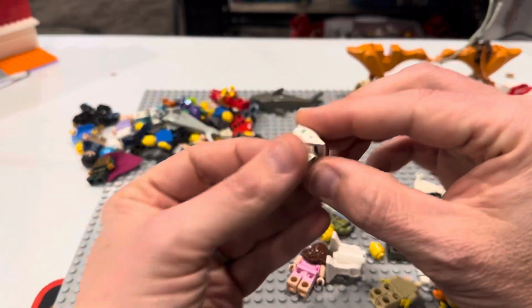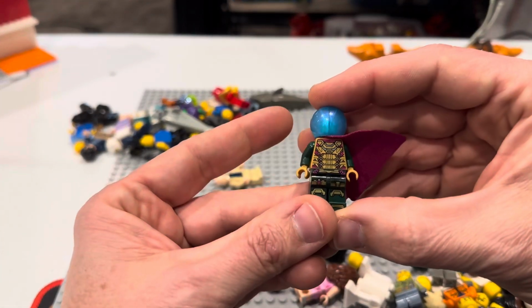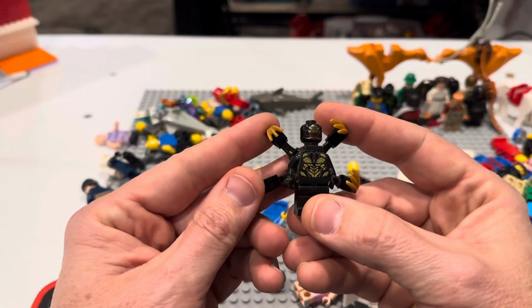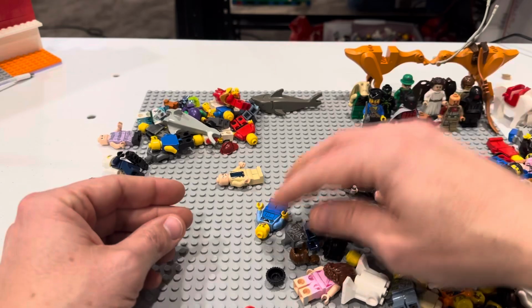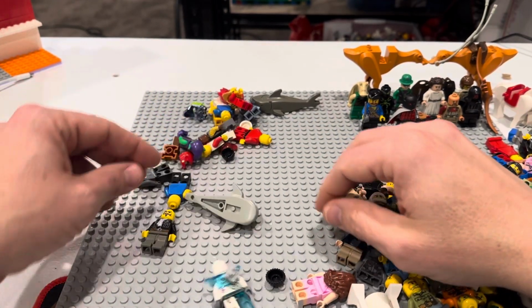C-3PO. Here's an ARF helmet. Glad to find those always. Star Wars helmets are great sellers. Here's a Mysterio. Adding even further to the Outrider collection. Yes, indeed. Starting to get worried. We're running out of stuff here, guys.